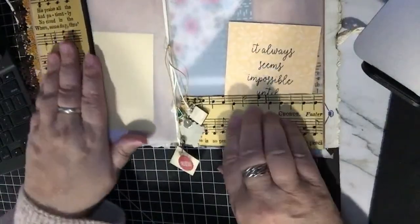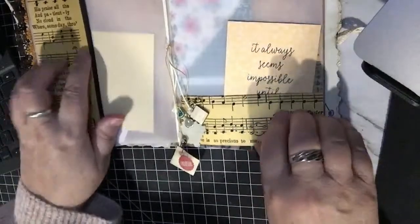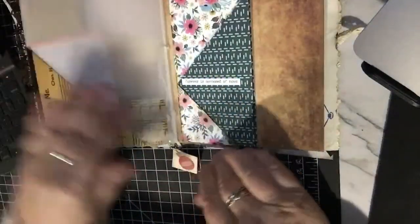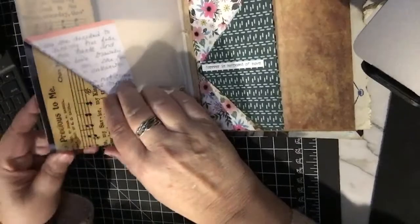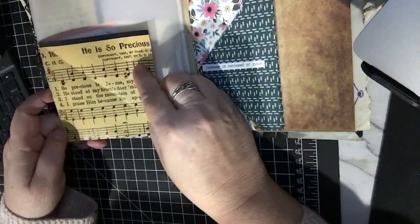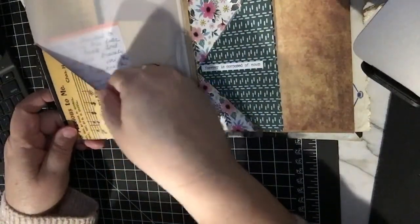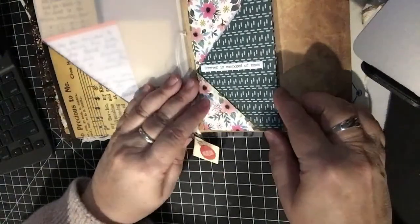I bought a little music book from Amazon, and that's where these sheets came from. I wanted it to be more real music, but it's kind of cool. This is a kind of cool way to do a corner pocket. So I just took a square and folded it in half, and then you've got the tuck pocket right there.